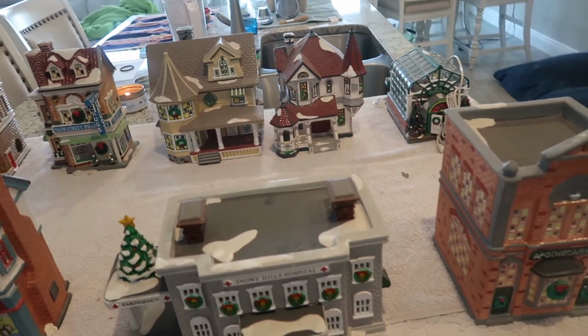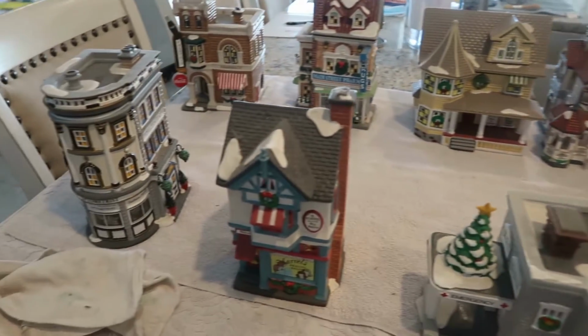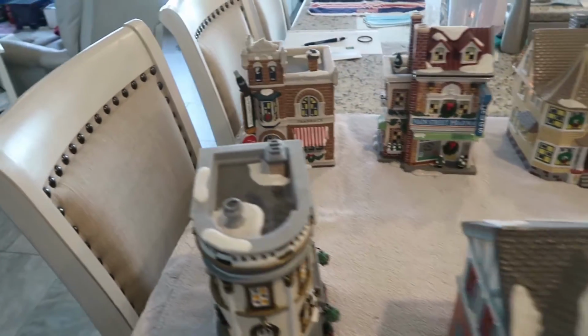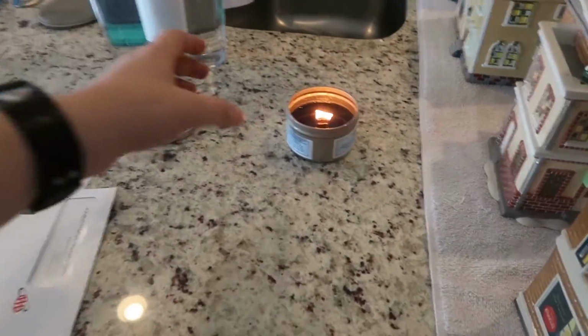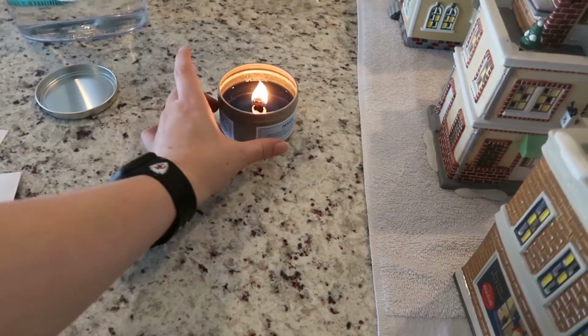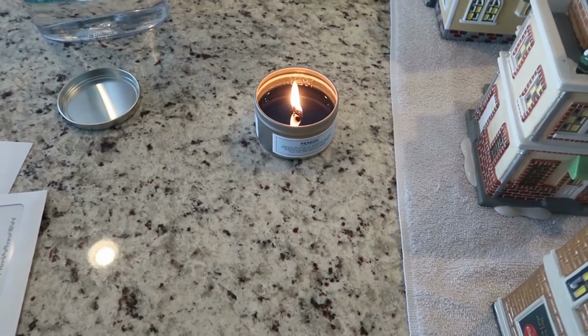Why I set it up this way, I don't know. It fit and it made sense to me. It made me laugh. Also, I do have a candle burning over here. This is one of these Magic Candle Company candles. I think this one is the Pirates of the Caribbean candle.